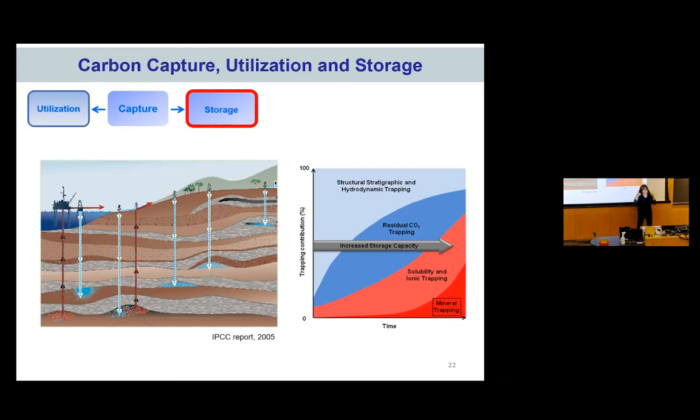And then as time goes, there's a thin layer of water surrounding this CO2 bubble. Now CO2 starts to dissolve into that water layer. That's called solubility trapping or ionic trapping. Finally, only if the geological formation is highly reactive, then you start to form mineral trapping, which actually makes an artificial limestone in situ and becomes solids. So this is the sequence.